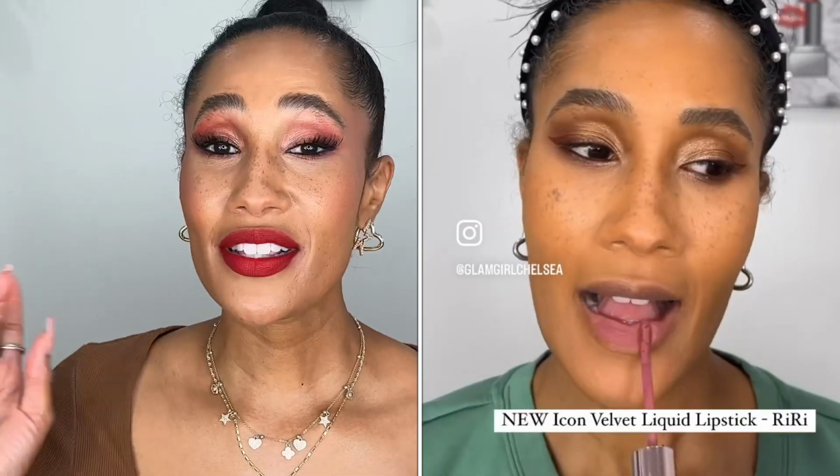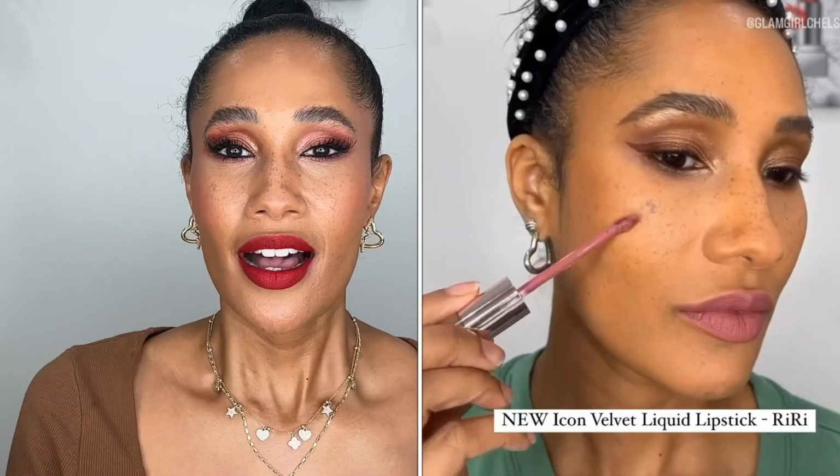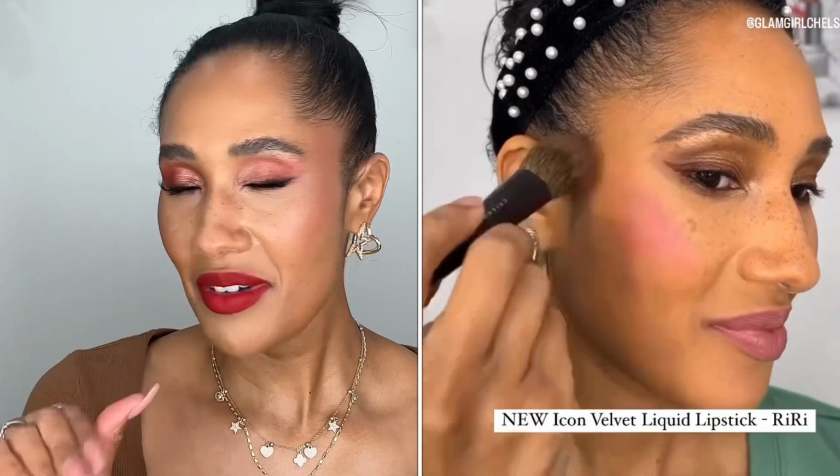So first, let's start off with this lipstick that I'm wearing. It is, of course, the Fenty Beauty Icon Velvet Liquid Lipstick. Everybody's raving about it. Everybody loves it. This is in the shade MVP. I've already picked up her shade Riri, and that's actually in my purse. Love that shade. I think it's beautiful. I also have the matching gloss balm in the shade Riri. Absolutely love that one as well. So MVP was just a matter of time.